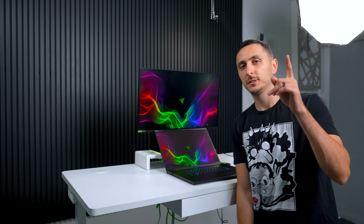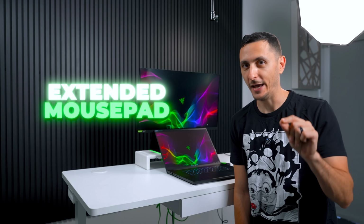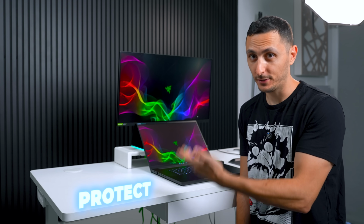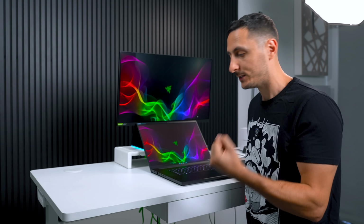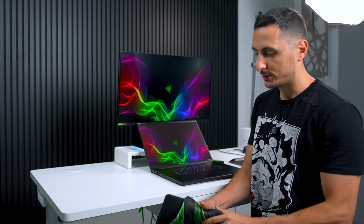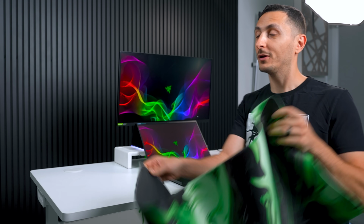I do think the setup is missing one crucial element so far, and that is an extended mouse pad for two reasons. Number one, it will protect the desk and keep it from getting dirty. But also number two, more importantly, I like putting my hands and wrists on a soft material as opposed to hard edges. So that is where the TechSource green liquid mouse pad will come in play.